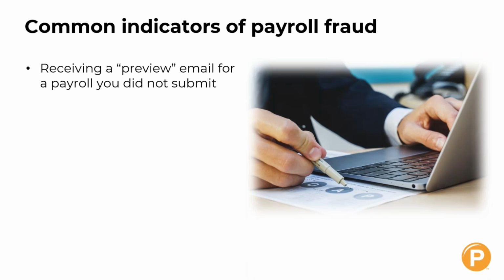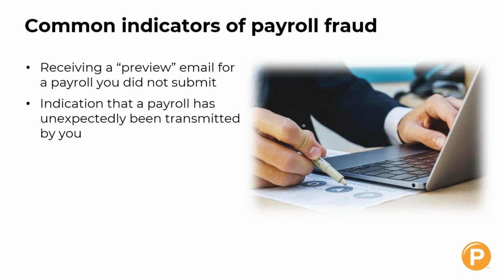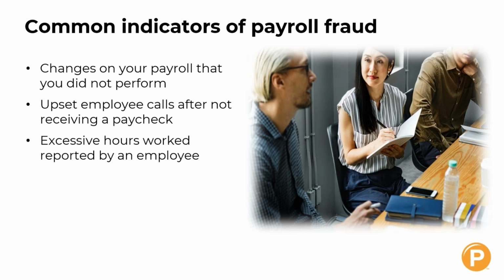Some common indicators that you have payroll fraud are if you receive a preview email for payroll that you didn't submit, that would be a dead ringer. If you have an indication that a payroll has unexpectedly been transmitted by you, that would be another dead giveaway. Also, if you have changes on your payroll that you did not perform, or you have an upset employee that calls after they don't get a paycheck. You could also see in an audit excessive hours being reported by an employee over a period of time.